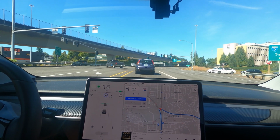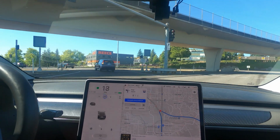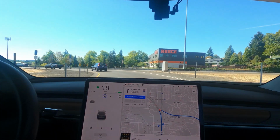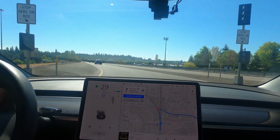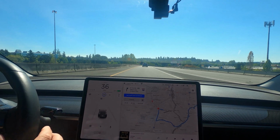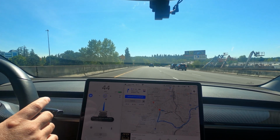Okay, so there's the lead vehicle, so it's allowing me to go through, which is kind of strange since it's a turn signal. Alright, I need to go a little faster, so I'm pushing on the gas. Just don't like how slow it takes to get up to speed in some areas.